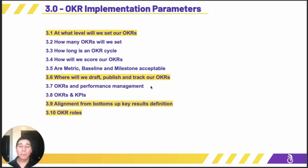OKRs and performance management, we want to make sure that we've had that conversation as well, especially for those organizations that are considering adopting OKRs for individual performance management. And I say that because this is becoming a more and more common conversation. But we want to understand exactly what the link between OKRs and performance management means, how it links to compensation, and really be thorough with that understanding there.